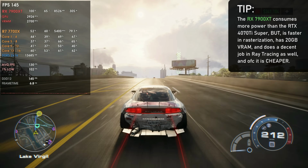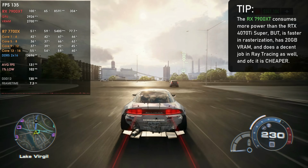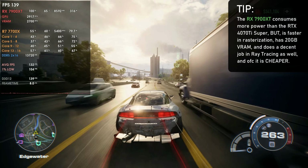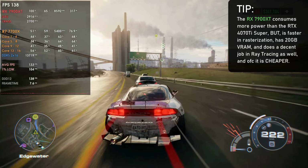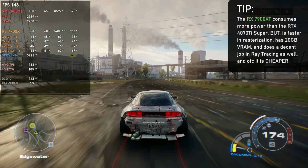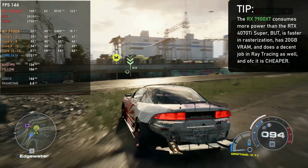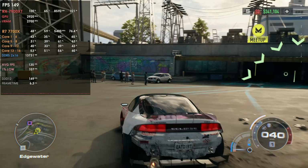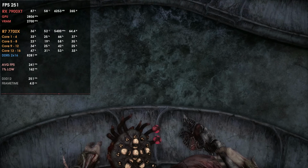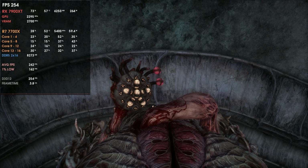Because the 7900 XT is a 20GB card, 320-bit bus. In terms of rasterization, it is faster than the RTX 4070 Ti Super, and it is 100 bucks less. And unless you're playing some really specific games in terms of ray tracing, like once again Cyberpunk 2077, the 7900 XT can still do a very decent job in terms of ray tracing. And if you use a bit of upscaling, it will be more than fine and you won't really need to worry much about it.